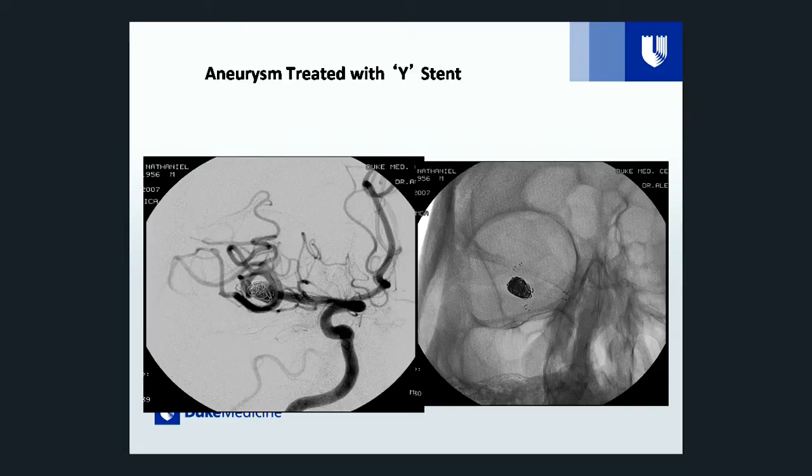Okay? And you can see, in contrast to the platinum, the material that the stents are made out of, you can't really see it very well, and that's why they put these little markers on the ends of them so you have a sense of where exactly your stent is going.